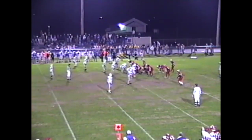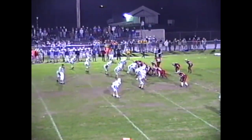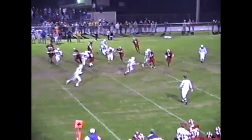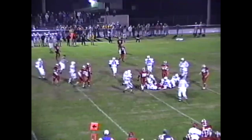3 TDs by the Devils in the first 5.5 minutes of the second half. McCarthy in motion, I formation, pitch back to Rochford. Trying to get around the corner, cuts inside. Oh, and then is hit hard by several people.